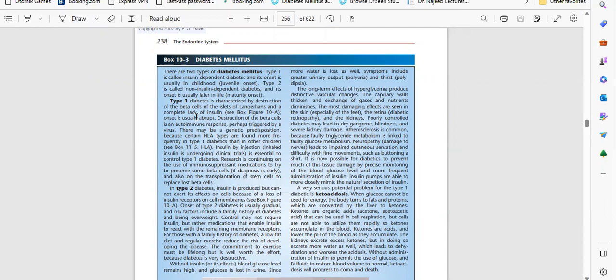Insulin is very important for us because it will store the energy into the cells, and the cell will utilize it, or maybe it will store it for future purpose. So what will happen? It is diabetes. So basically, in diabetes type 1, what will happen?